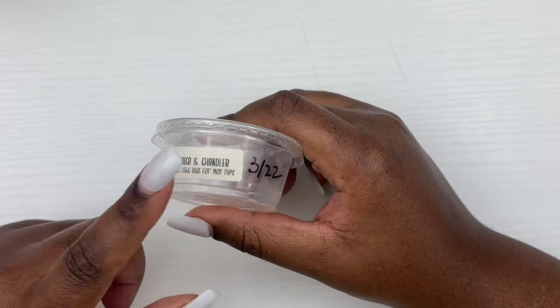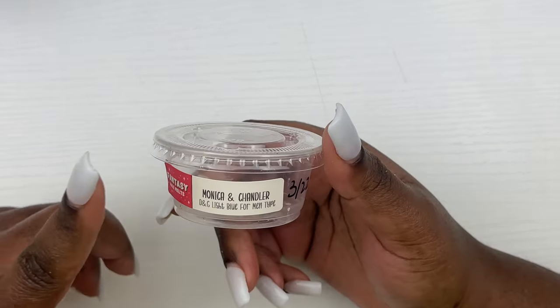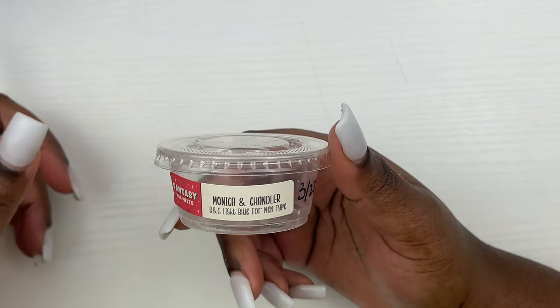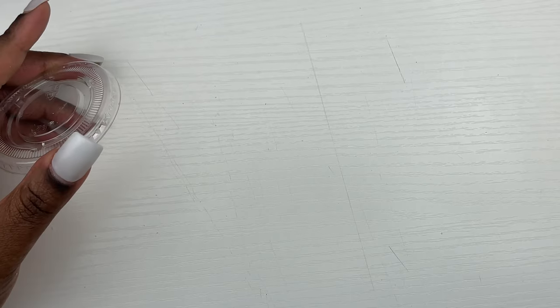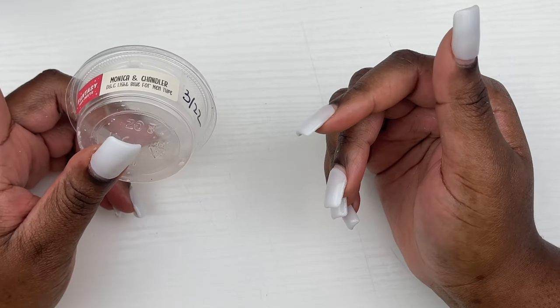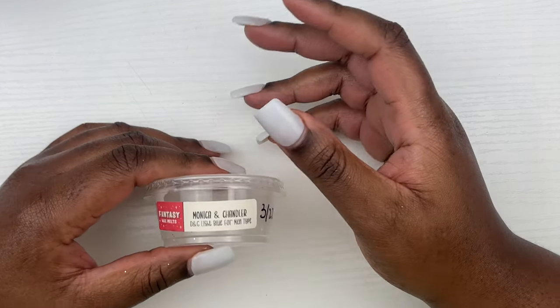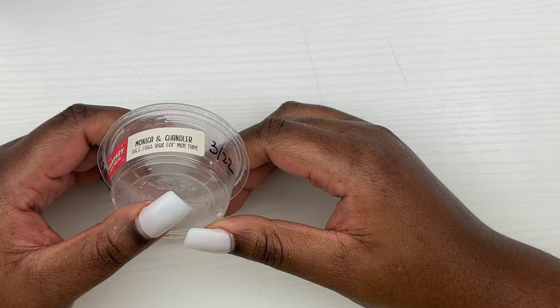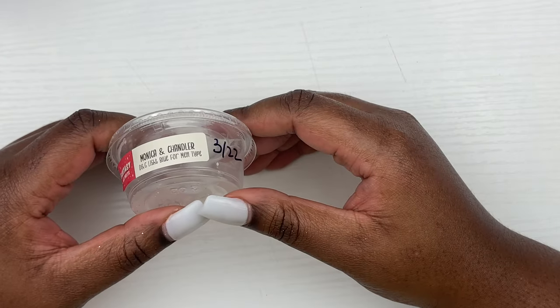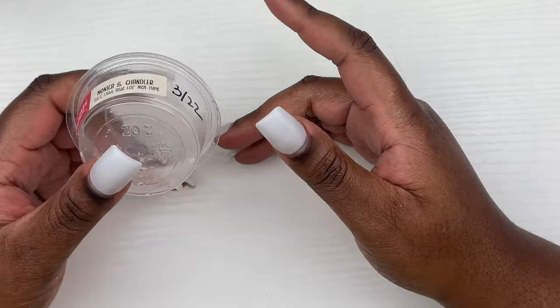And last but not least, I actually pulled this in because I ran out of bathroom scents yesterday. We have Monica and Chandler from Fantasy Wax Melts. It's Dolce & Gabbana Light Blue for men type. And it's okay. It's just an okay scent for me. I would not pick it up again. I found that perfume types, I really don't like them. So perfume or cologne types. Well, it just depends, but more so perfume. This one, because it's a lighter note, just didn't throw well. So there's that. So that is everything I melted through for this week.